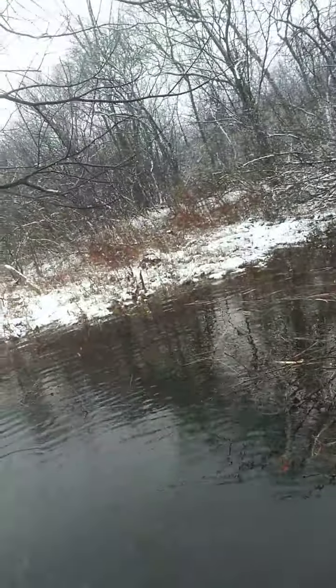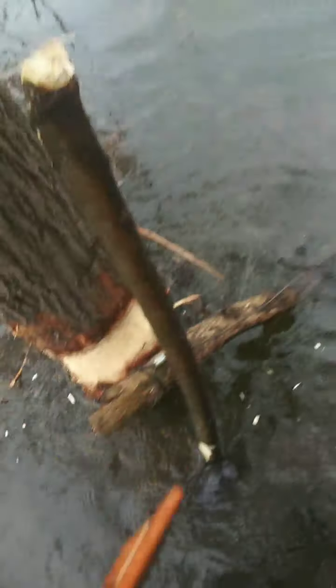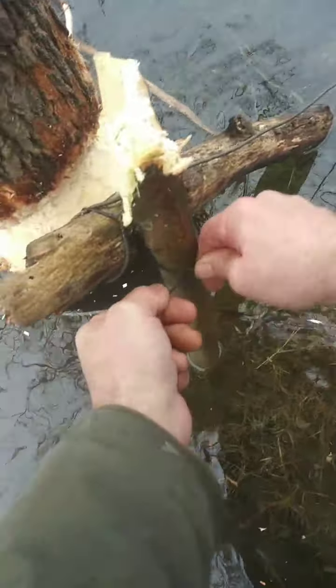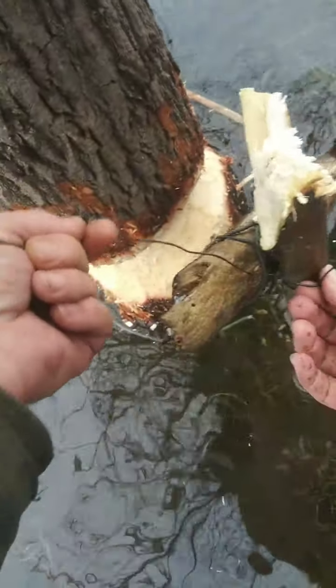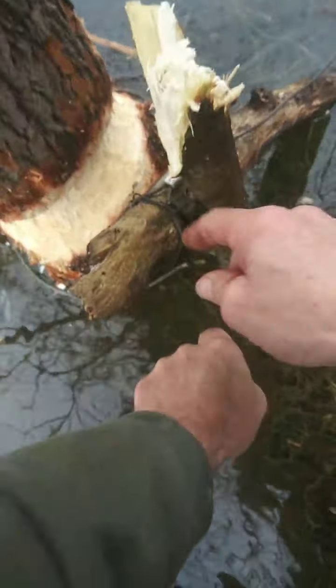Shit. Damn. Well, there we go. Improvised beaver trapping. This one to that one. I did just push that down a little bit right there.